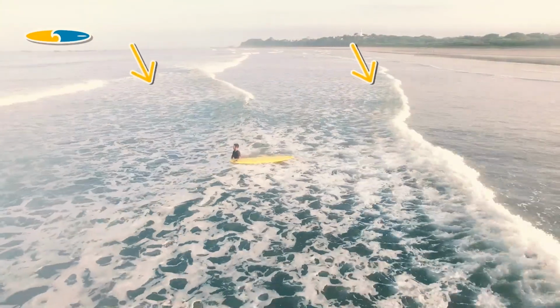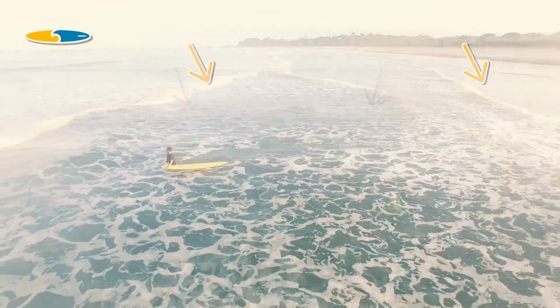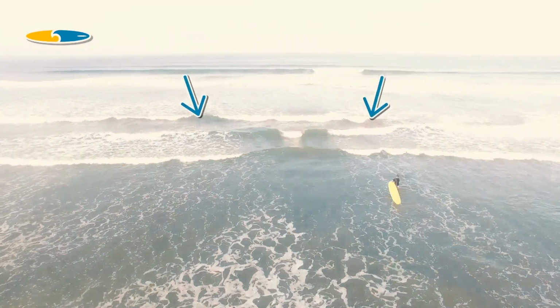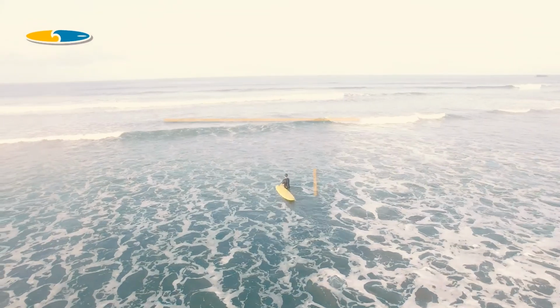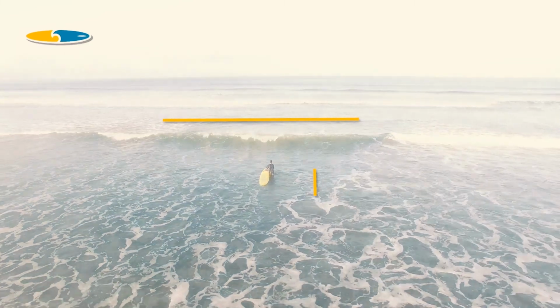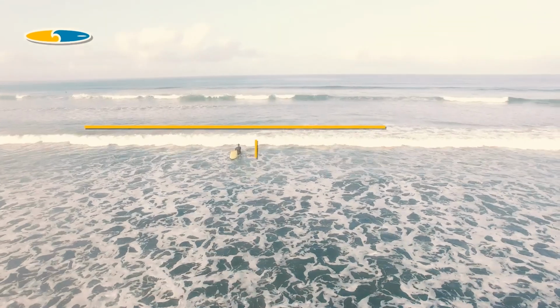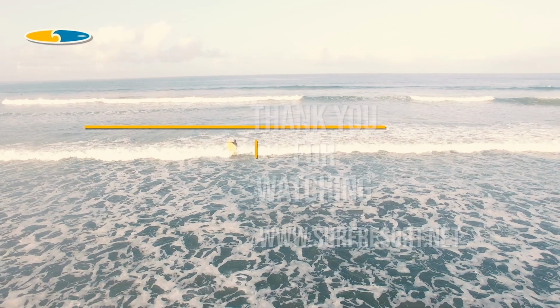Whitewater waves come in the form of parallel lines towards the beach. Sometimes these lines can vary slightly in angle. The path of least resistance will always be maintaining the nose of the board at a 90 degree angle to these lines.